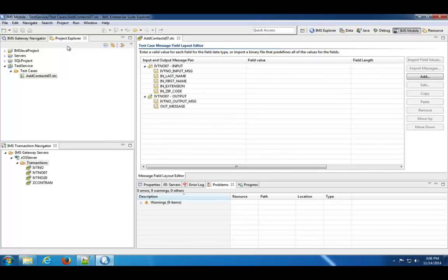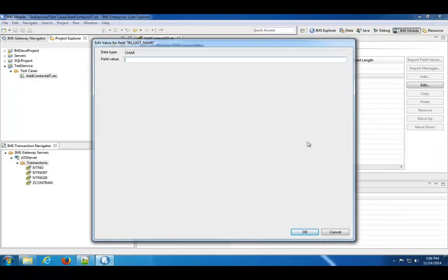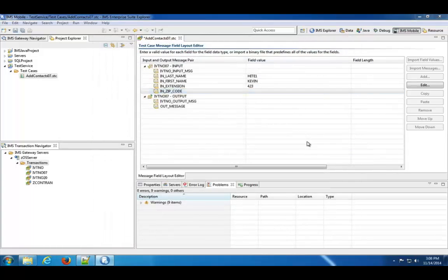Alright, so now we're going to provide some values for this test case. You can see here the required input fields. You'll notice that they hid the fields that we unchecked. And so now we're going to pick some names to input here. So I'm going to add Height 1 since there's already a Height in the database, and Kevin, and then give myself an extension and a zip code here.